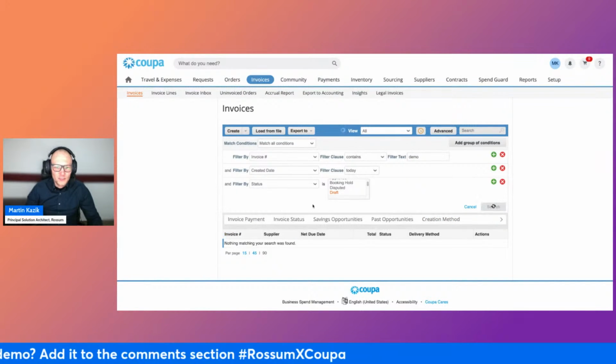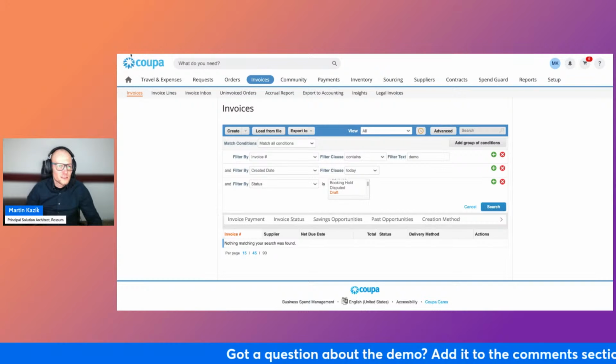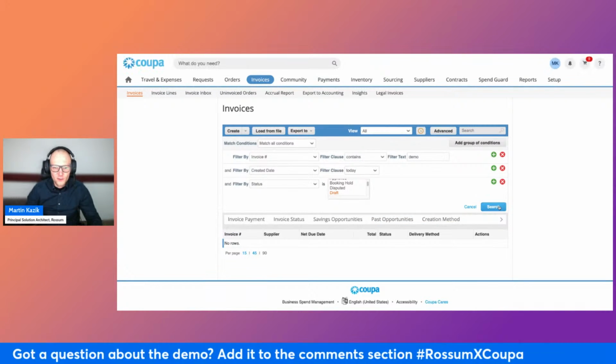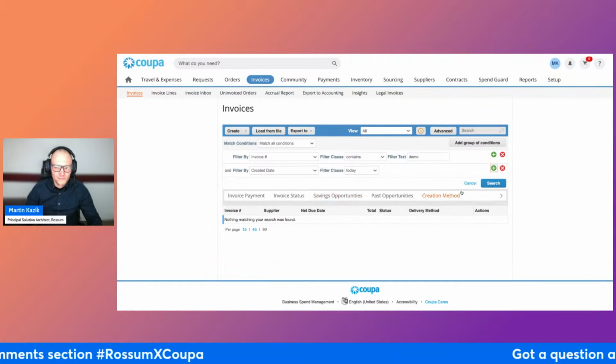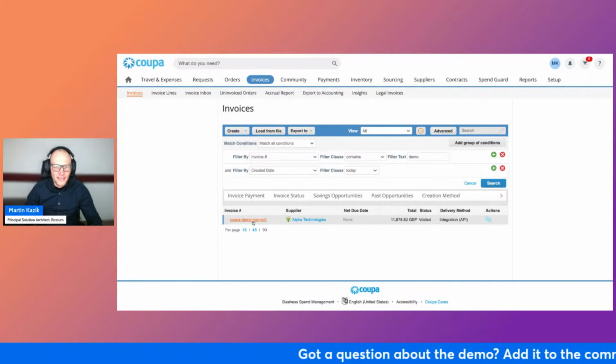I will just refresh the screen to get the documents. Not sure what is happening. Why am I not able to see them? So let's give it some time. Gonna need to adjust the filtering here. Yeah, now we can see the non-PO document.